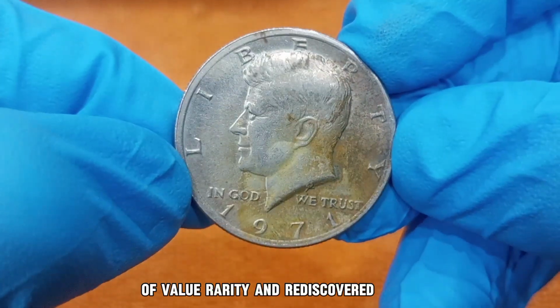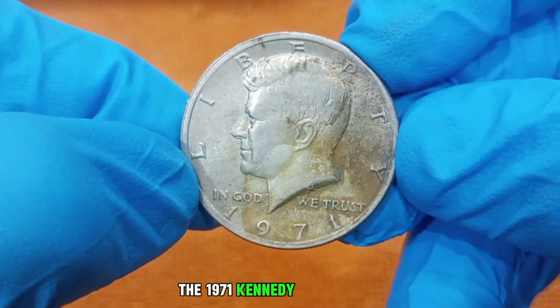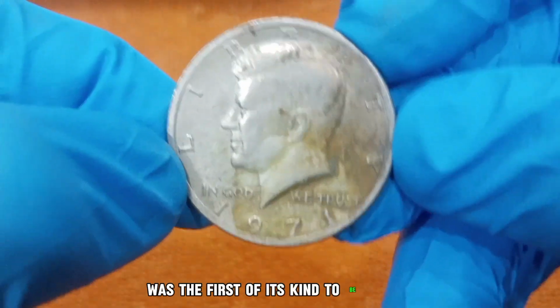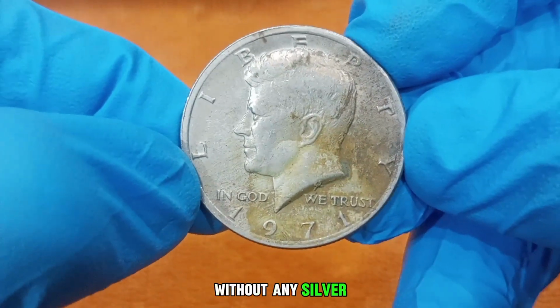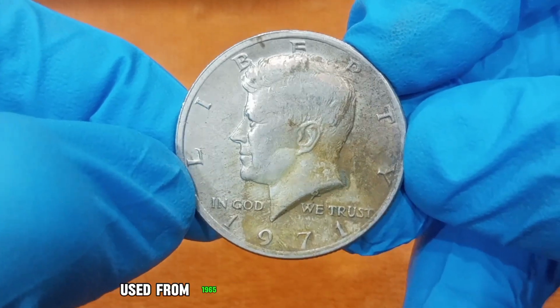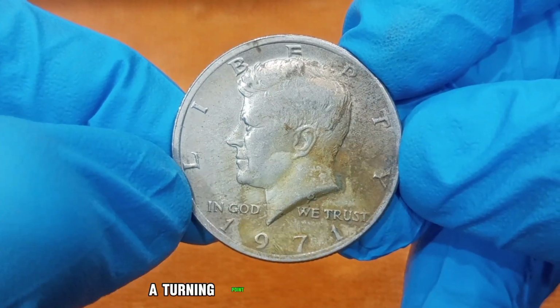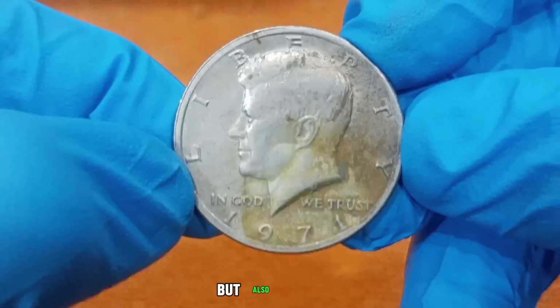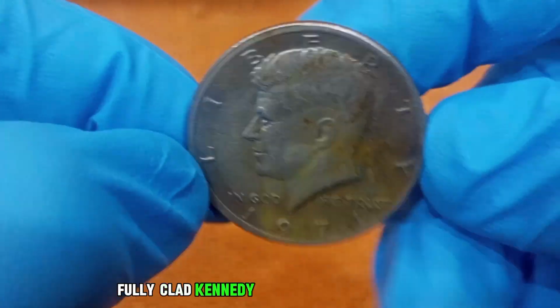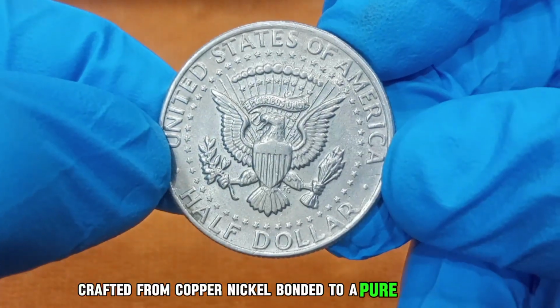Minted at the Philadelphia Mint, the 1971 Kennedy half dollar was the first of its kind to be struck without any silver, breaking away from the 40% silver composition used from 1965 to 1970. This makes it not only a turning point in numismatic history, but also the first fully clad Kennedy half dollar in circulation, crafted from copper-nickel bonded to a pure copper core.